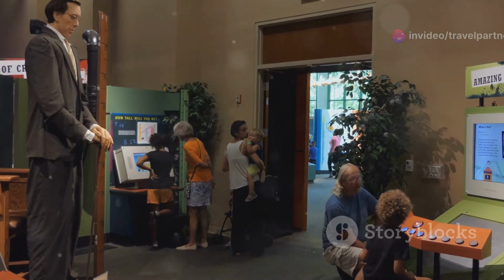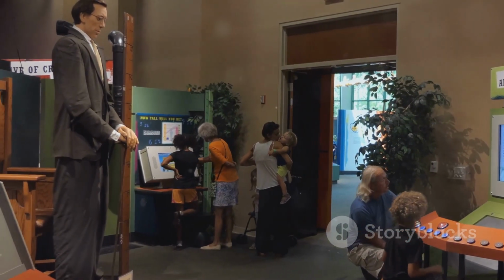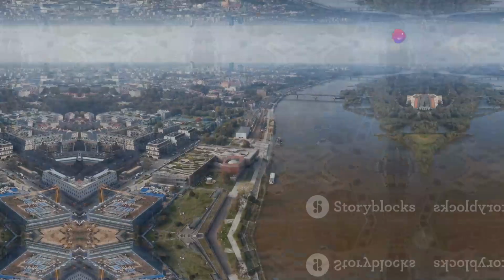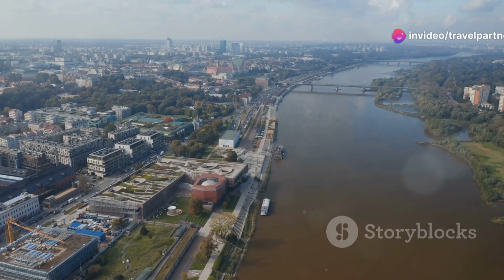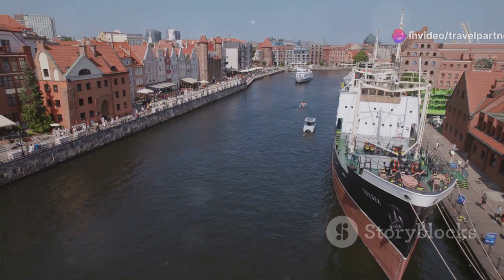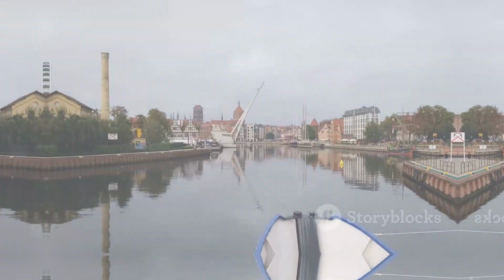It's like taking a step back in time, but without all the Black Plague and whatnot. And the views from the top, forget about it. You can see the entire city sprawled out before you, the river snaking its way through it all. Seriously, this is one sight you do not want to miss.